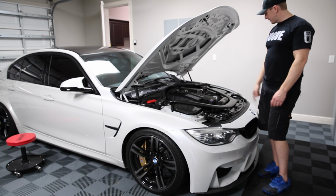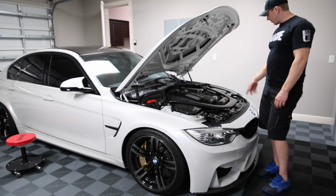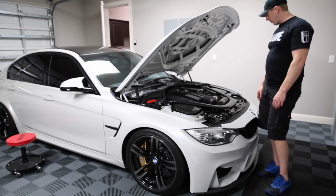So I'm going to fix this thing that I messed up here, and the coolant tank, I just need to put the bolt in the proper way.